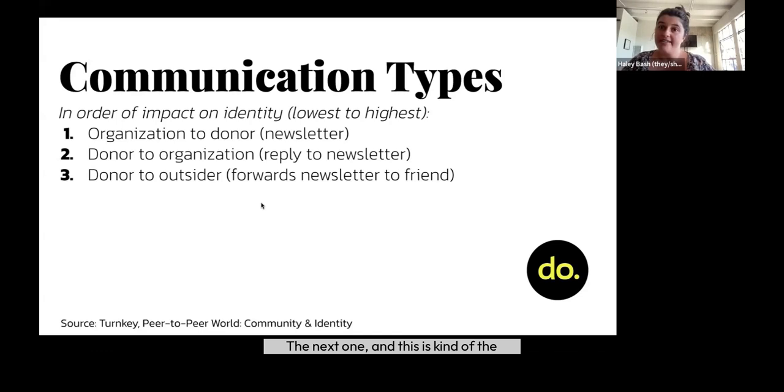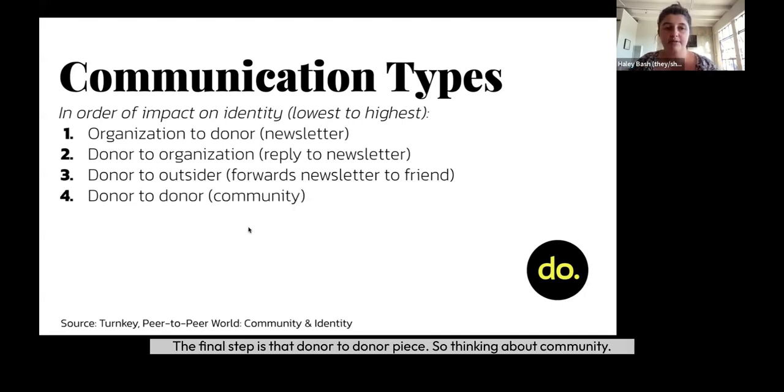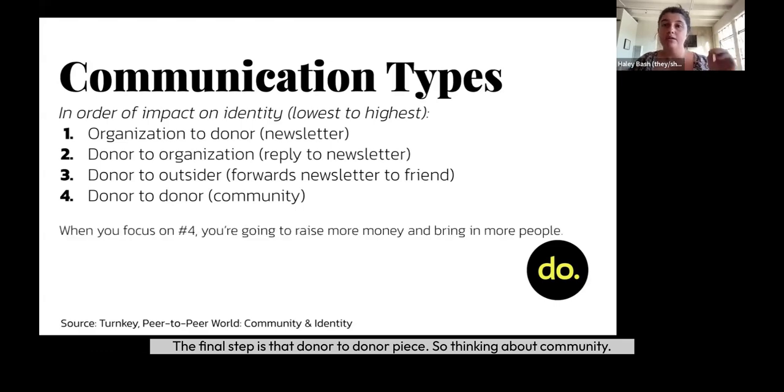The next one, which is the endorsement step of the engagement ladder, is donor to outsider. So forwarding the newsletter to a friend, or inviting the friend to join you on a webinar. The final step is that donor to donor piece. So thinking about community. And what this research has found, which has come from the big nonprofit world, is that when you focus on number 4, you're going to raise more money and bring in more people.